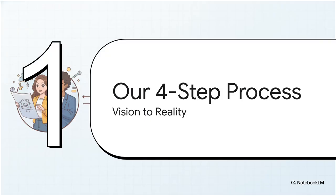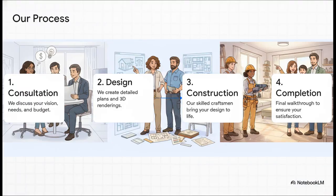So how do we actually deliver on that promise of a smooth project? We've worked really hard to dial in our process. We've got it down to a super simple, totally transparent 4-step plan. It's basically our roadmap to take you from that first idea to your amazing new space. It all kicks off with step 1, the consultation. This is where we just sit down and listen. We want to hear all about your vision and talk through the budget.